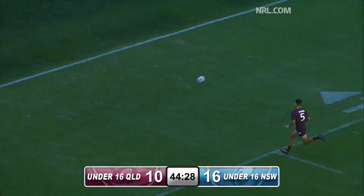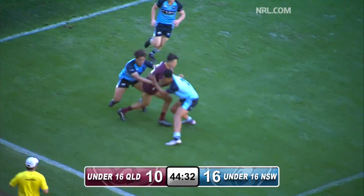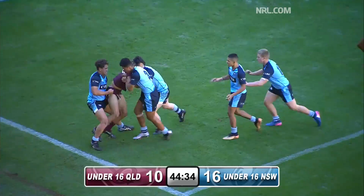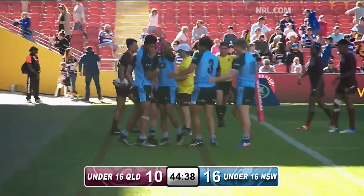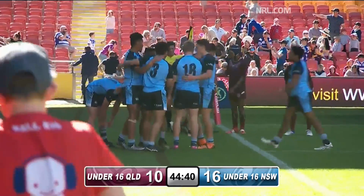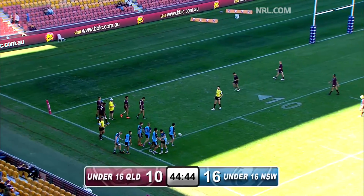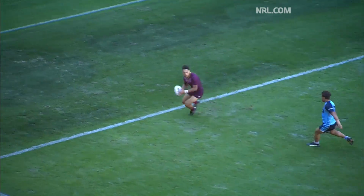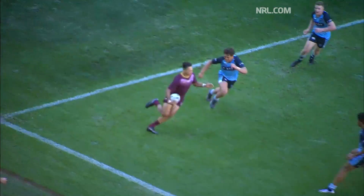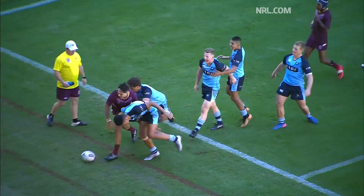Kick downfield. Xavier Savage with a bit of work to do. He's got a defender in front of him. And he's going to be bundled into touch. And he had the option to just get down low there and succumb to the tackle, but he tried to beat the man on his outside. And New South Wales put him into touch. It was a good chase. Tuasa there, Junior Tupou as well.